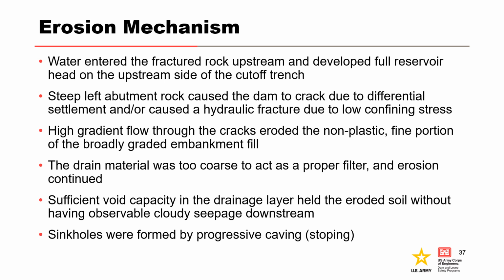Here's a summary of the erosion mechanism that occurred. Water entered the fractured rock upstream and developed full reservoir head on the upstream side of the cutoff trench. The steep left abutment rock caused the dam to crack due to differential settlement and/or hydraulic fracture due to low confining stress. A high gradient flow through the cracks eroded the non-plastic fine portion of the broadly graded embankment fill, and the drain material was too coarse to act as a proper filter and allowed erosion to continue. Sufficient void capacity in the drainage layer held the eroded soil without having observable cloudy seepage downstream, and finally sinkholes were formed by progressive caving or stoping.